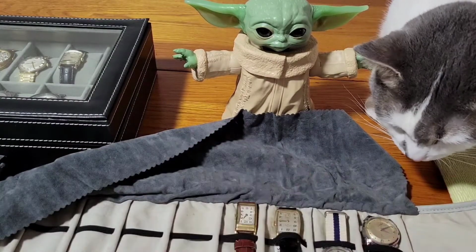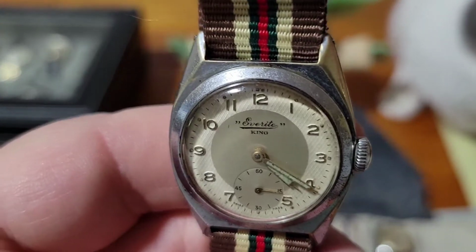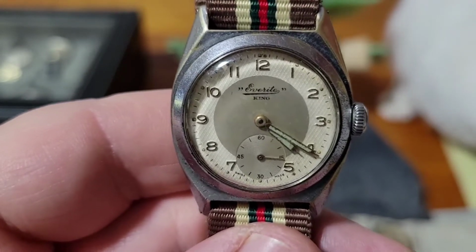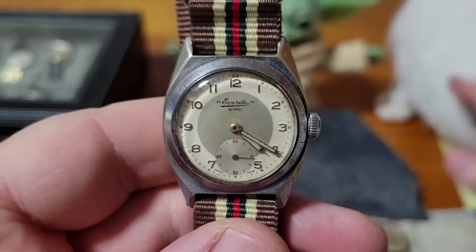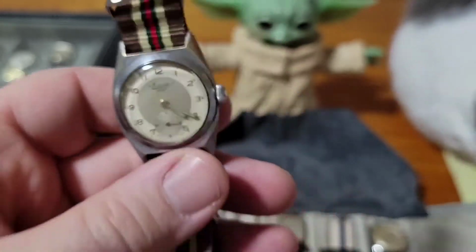Now we have the 1942, I believe, Everright King from UK. A British officer wore this in one of the conflicts. This was given to me by Adrian Sales, Somewhere in Time YouTube channel.